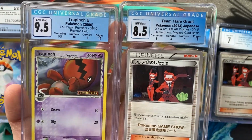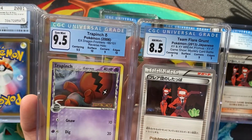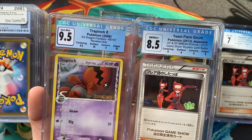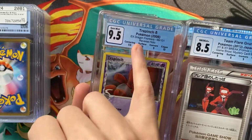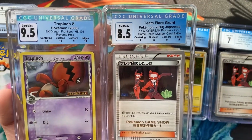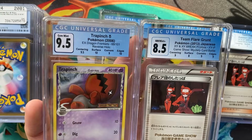It kind of floats almost. This is much more akin to how P.S.A. encapsulation looks. And another big difference is on the label. You see that on the old one, it was just this flat blue. But on the new one, I personally like the new one, where it fades from white to blue.